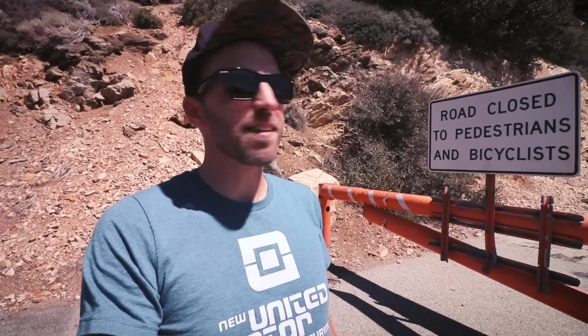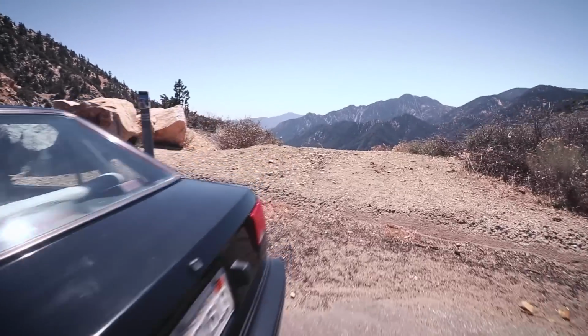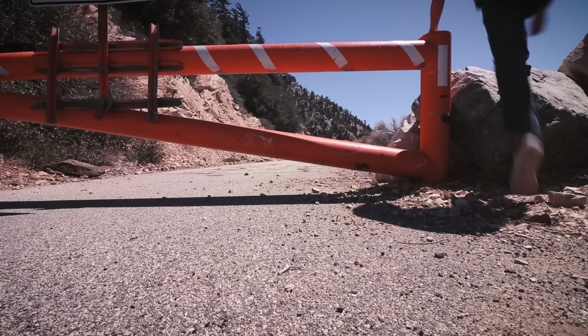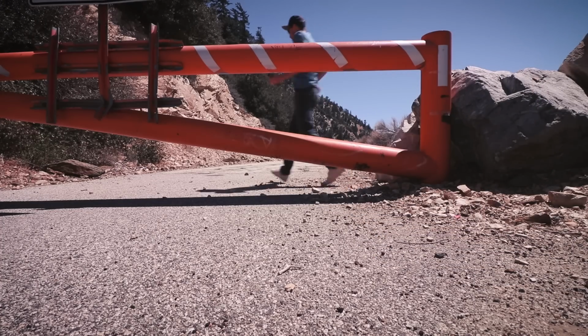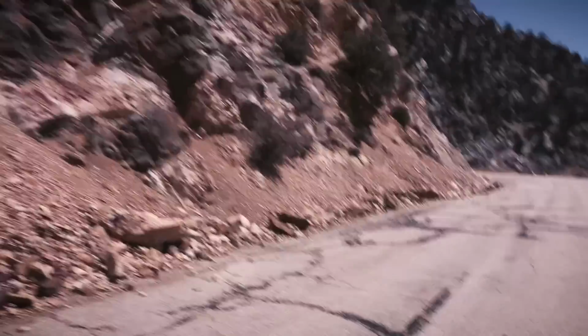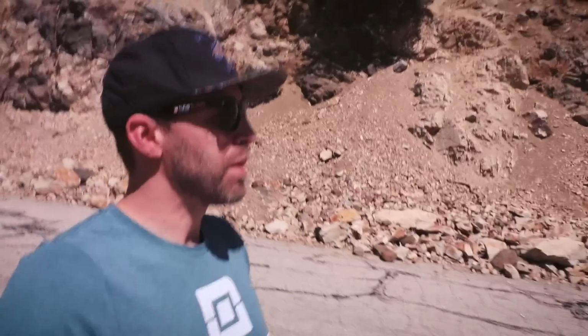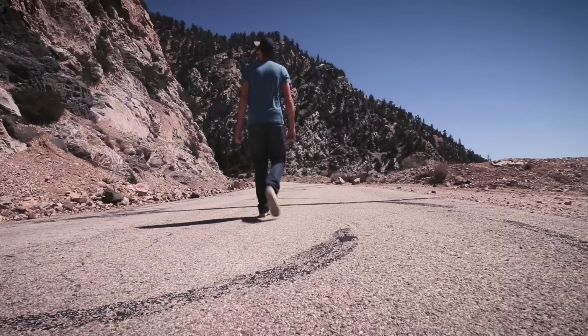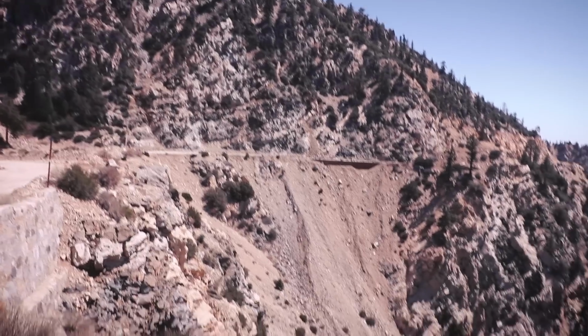Now we've reached Old Highway 39, which has been closed for many years due to persistent landslides. Actually, Angeles Crest Highway itself has been closed many times for the same reason. It's pretty weird being on a road that people haven't driven on in decades. Yeah, there's a slide right there.